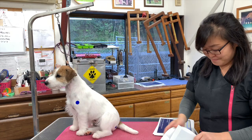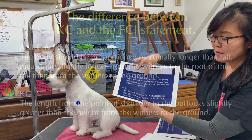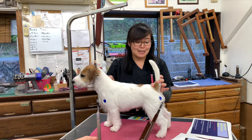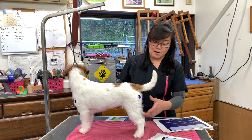And in the other part, the breed standards say the body, they don't say back, they say body, should be proportioned marginally longer than the toe. So if they say body, maybe they better say body length instead of the back length. This is the difference between the FCI breed standard and the KC standard. This is the biggest proportion difference in the statement.